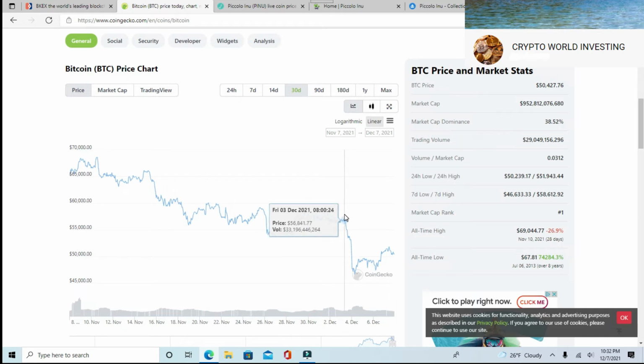But right here, the other day, you see on December 3rd, we're looking good, just as normal, 56. And then the next day, bang, it drops right down to 46. So it dropped 10 grand in one day. And now it's starting to pull out, but it hasn't pulled back up yet. So this could be the same reason why Piccolo is starting to pull up a little bit. It's not just Piccolo, the Saitama, Ratcoin, all those other coins that are out there, SHIB, they're all starting to pull back. Dogecoin took a pretty big hit too.